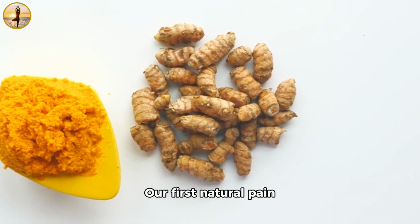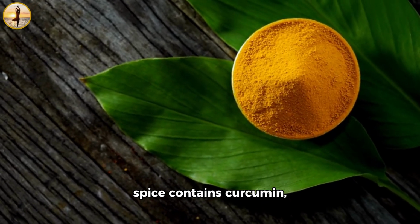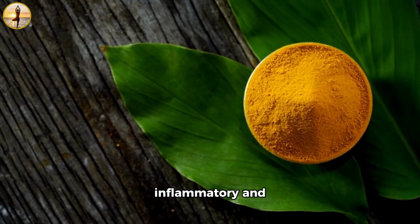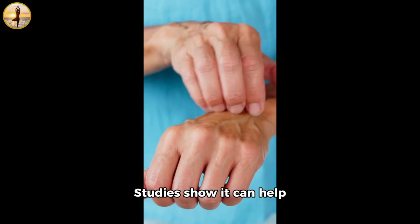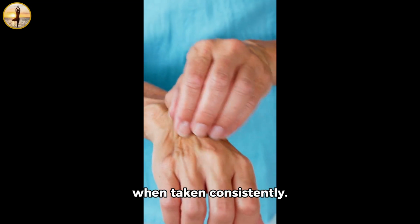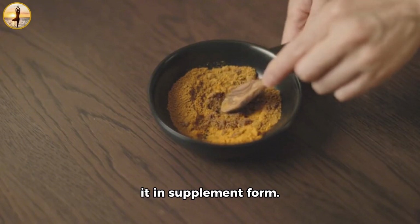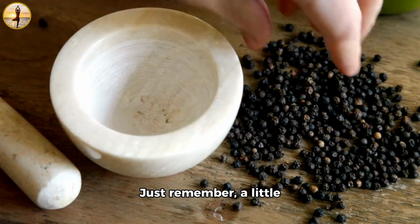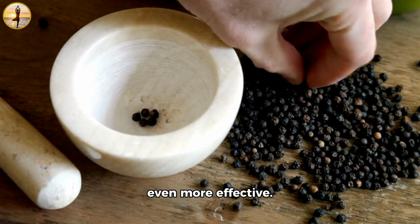Our first natural pain reliever is turmeric. This vibrant yellow spice contains curcumin, which has strong anti-inflammatory and antioxidant properties. Studies show it can help reduce pain in conditions like arthritis, especially when taken consistently. You can add turmeric to your meals, or if you prefer, take it in supplement form. Just remember, a little black pepper boosts its absorption, making it even more effective.